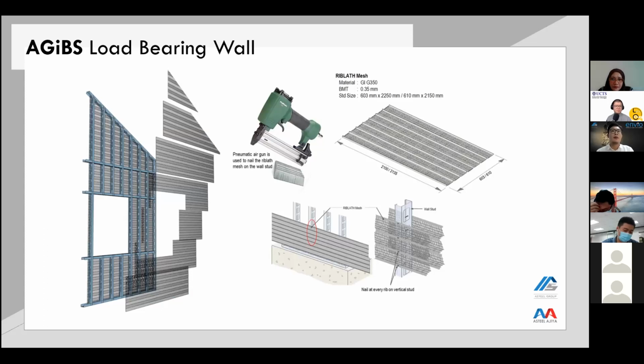So once you have fabricated the wall, which is shown in episode 1's video, I tried to break it down into a bit more detail so that the participants can understand it better. Once your frame has been erected, what you do is put on these meshes. How you do it is you use a pneumatic air gun, where you nail it onto the surface. Maybe later on I can show you some photos in detail.